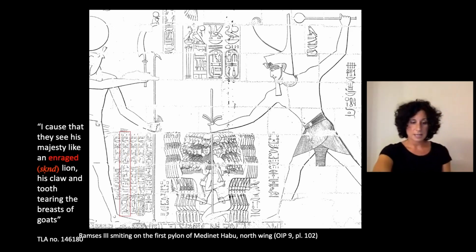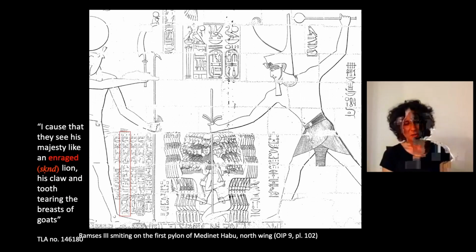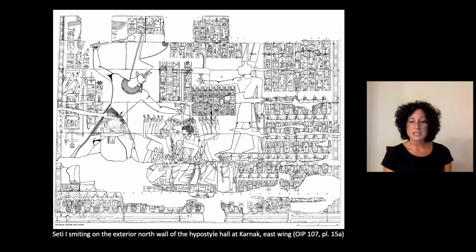The king, like the crocodile, is raging and striking. The next line reinforces this. "I cause that they see his majesty like an enraged lion, his claw and tooth tearing the breasts of goats." As these lines show, rage was closely associated with particular animals, including crocodiles and lions, and the belligerent king was regularly likened to them.